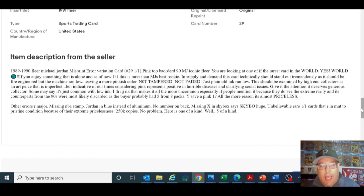And it's imperfect, okay? But indicative of our times, considering that pink represents positive and horrible diseases and clarifying social issues, this card is a work of God. I'm just going to say it. It's brought down from on high to clarify social issues and to cure positively diseases that are horrible. Okay? So, I just want to say it, that if you can find one of these in the wild, because look, I'm sure this isn't the only one out there, because why would God only want one of these cards to exist? Okay. But it's priceless, but it's worth $200,000.